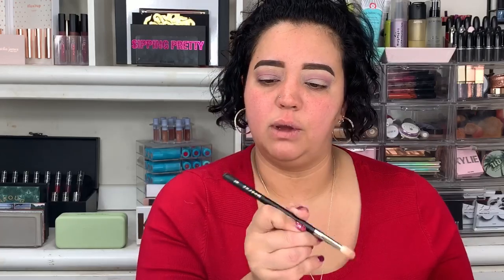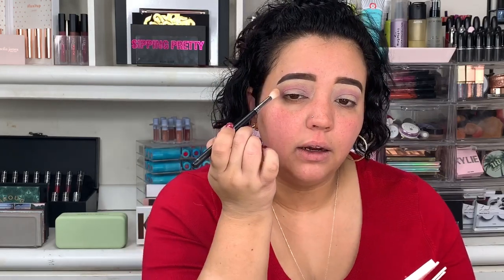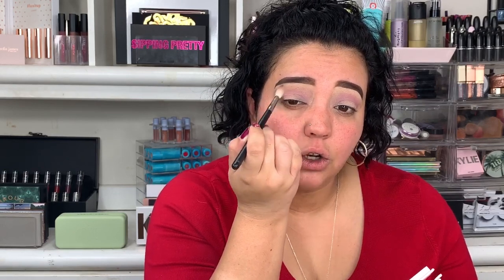So just making sure I blend that pink into that transition. And I'm gonna go back in with my Morphe 513 and just kind of put that princess color back in there. What this does also is it makes it just seamless, so it looks perfectly smooth and blended, because I will tell you, no hate, no nothing, I cannot stand when I see eyeshadow that is not blended properly.